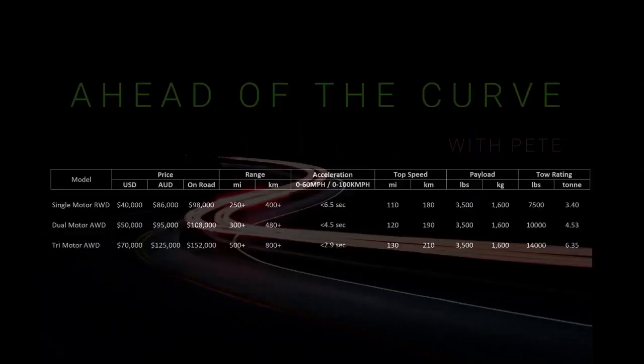Now the speed is under 2.9 seconds. That is fast for a SUV or, well, what is it? It's a ute, we don't know what it is. It's a hybrid between a ute and a SUV. But top speed of 130 miles, 210 kilometers, same payload, about 1.6 ton. Tow rating, 14,000 pounds, 6.35 ton.